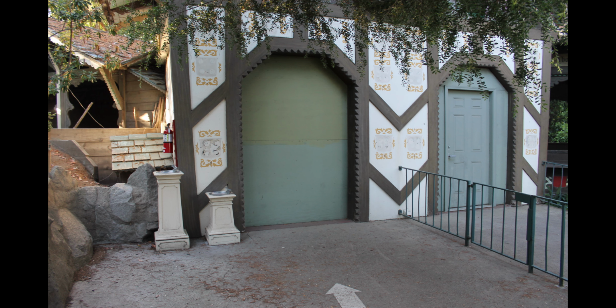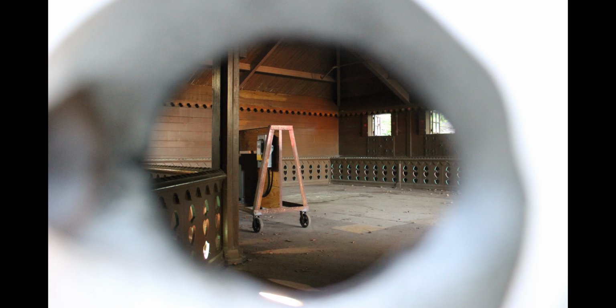Let's take a look inside the station for a moment. Through this doorknob, we can see the inside of the attraction. It actually looks pretty clean. From this vantage point, we can see what appears to be a rolling power station, possibly a phone too.